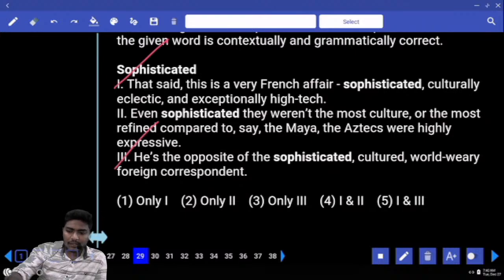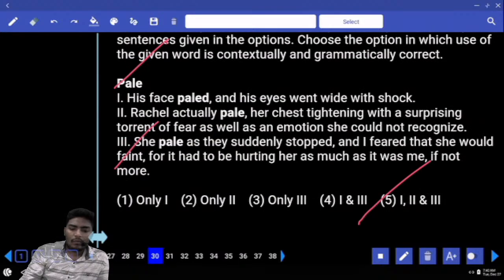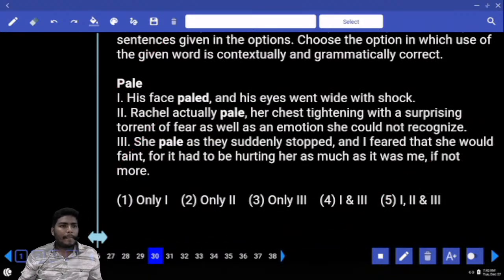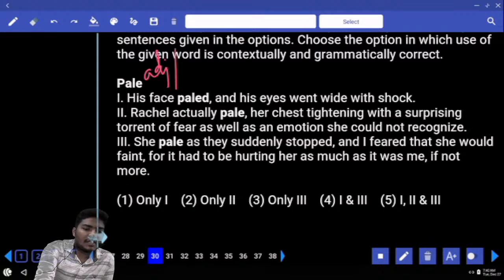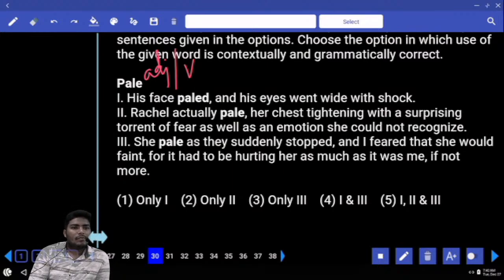Do you have any pairs? Fifth one, move to 30. Pale. What is the part of speech of pale? Pale is adjective and also verb. What is the meaning of the word pale? Pale: light, fade away, wither, colorless, becomes dim.